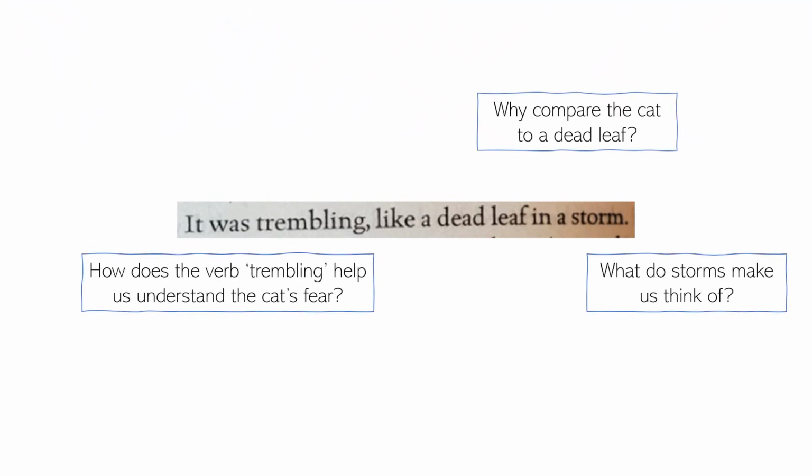Around your quotation, I would like you to think about these 3 questions. Rather than just give you the ideas, I want you to see if you can come up with them yourself. Why compare the cat to a dead leaf? When we use similes, we try to think of something that might have similar qualities. The cat was trembling like a dead leaf in a storm. So why compare the cat to a dead leaf? What similar qualities might the cat and the dead leaf have?